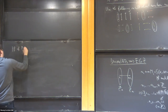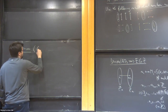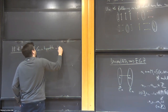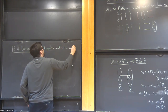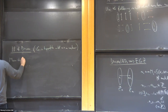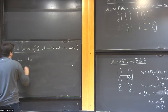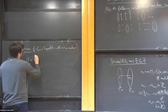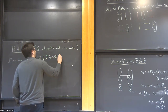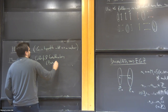So what is the proof of Drisko's theorem, at least in the case when the matchings are perfect matchings? So G is a bipartite graph with n plus n vertices. The main idea is to use the following result from convex geometry, the so-called colorful Carathéodory theorem, due to Bárány, early 80s.